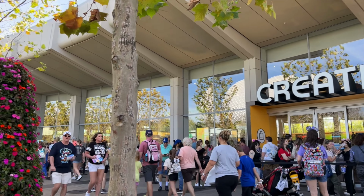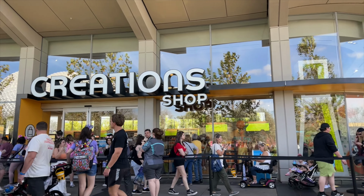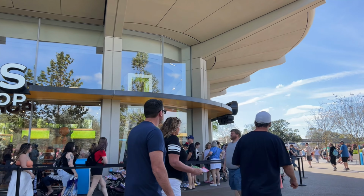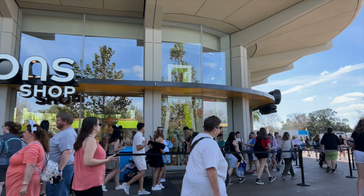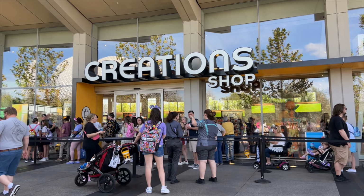So it looks like they have a line today to get into Creation Shop to see the merch. So I don't think we're going to get in that line right now. We'll go see what we can see at the kiosks in World Showcase instead. That's a lot.